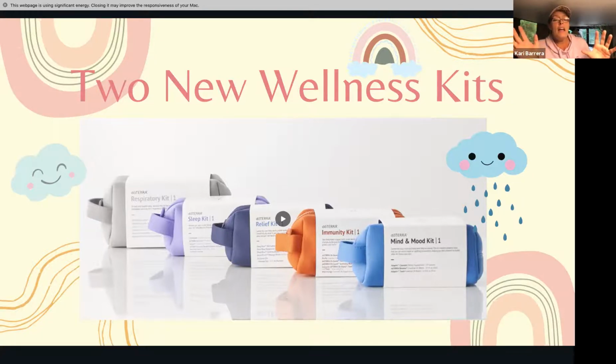I love the gray. If you don't know, these are neoprene bags. They can withstand anything. You can get them wet, you can throw them in the washer, they can get oil on them, they can have anything happen and they come back like brand new. Just the most wonderful bags, super sturdy, well made.